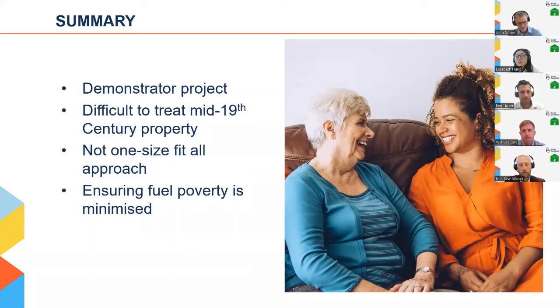In doing this, it also ensures the vulnerable residents are not forgotten, which is one of the key aims of PASS 2035, which is developing a future strategy by medium-term plan, ensuring fuel poverty is minimized by way of reducing energy bills and ensuring occupants' comfort. So thank you for listening.